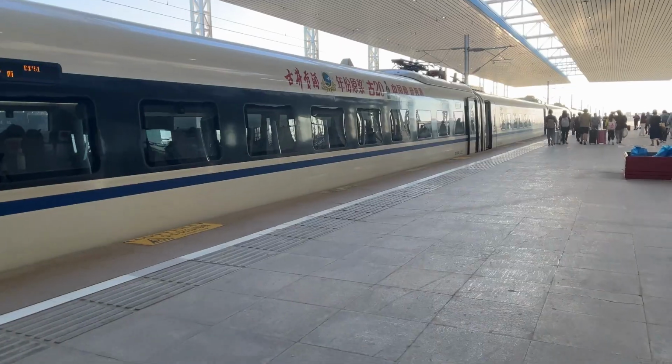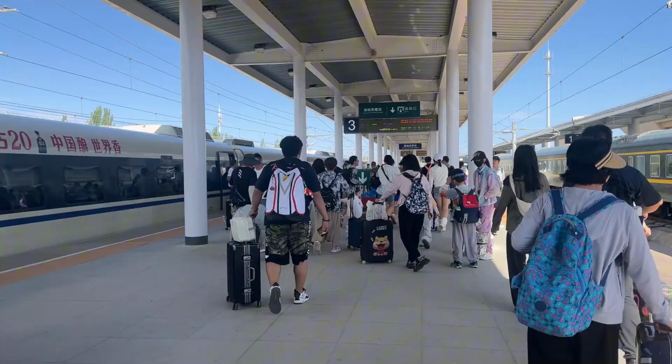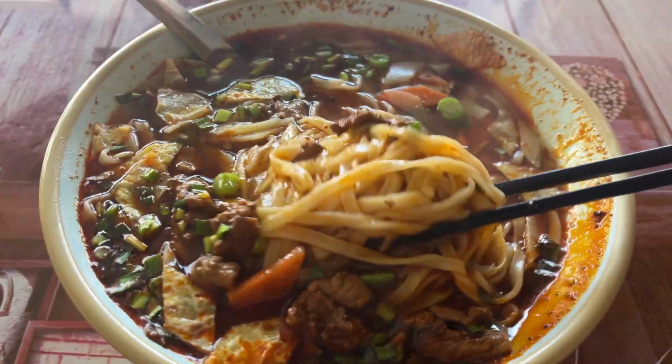We took a high-speed train toward Jiayuguan City. I had a bowl of noodles for breakfast. Nothing better than a warm noodle when you're hungry. So good.